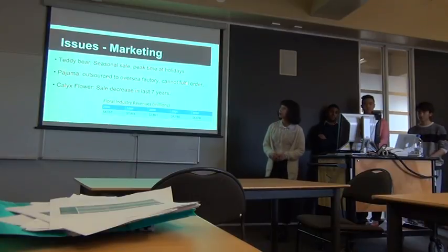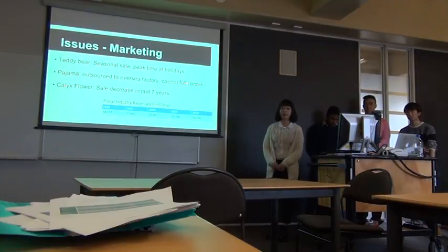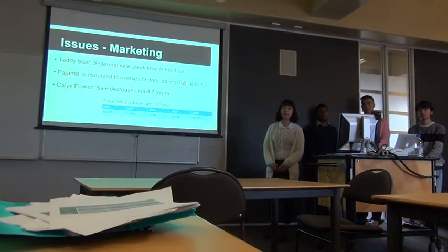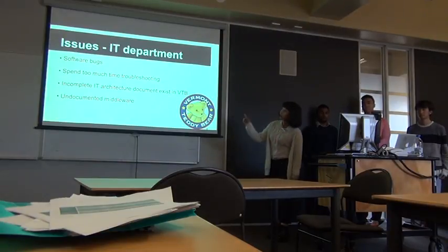And for the pajamas, they outsource it to an overseas factory, which leads to 6 weeks to the order. Therefore, they cannot fulfill the stock immediately. And for the capsule flower, the data shows that the sales decreased in the last 7 years, and they have to compete with thousands of competitors. All of these issues are due to improper marketing strategy. For the IT departments, they have 4 different issues.